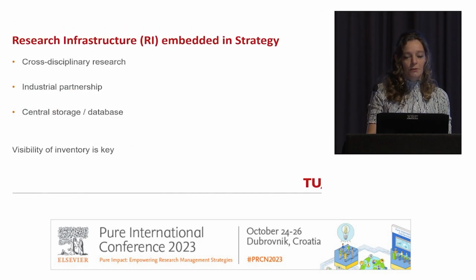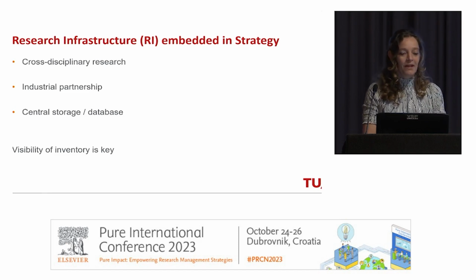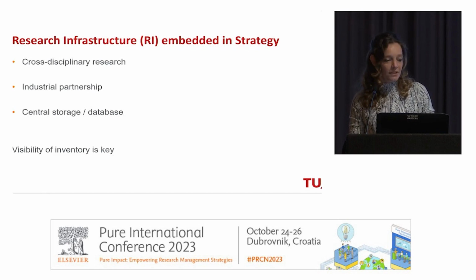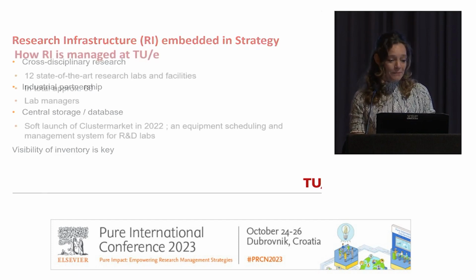Within our strategy for 2030, we have really mentioned research infrastructure and embedded it in this strategy. It's mentioned in there that we are willing to improve in cross-disciplinary research, and this means also within faculties, that we cooperate within faculties more and in a better way. The industrial partnership we would like to work more in. And it is mentioned in our strategy that we have a central storage available. And of course, the visibility of the equipment is key for this. And there's where Pure comes along.